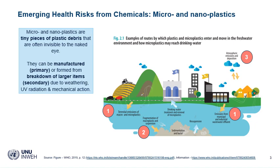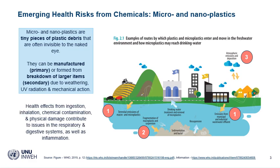While the health effects of microplastics on humans are not yet fully understood and require further research, there is growing concern about the potential risks associated with human exposure to microplastics through four key pathways. Ingestion of contaminated food and water. Studies have shown that microplastics have been found in various food items, including seafood, drinking water, and salt, raising concerns about potential human exposure.